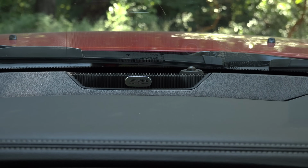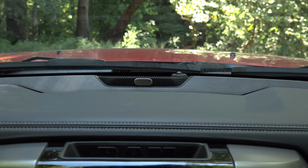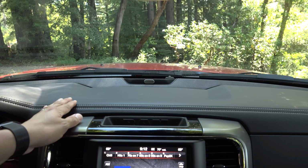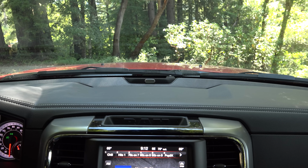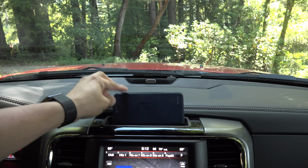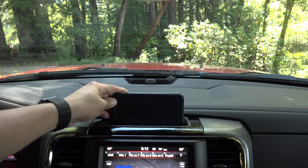Our model has the optional Alpine audio system with a center channel speaker right there in the center of the dashboard. We find more of that soft touch injection molded dashboard trim right there. A Ram branded storage cubby right there above the infotainment system. Not quite big enough to put an iPhone 7 Plus inside. You can see it is a little bit too shallow.